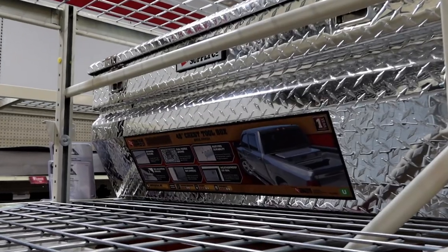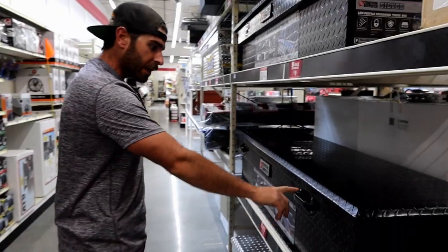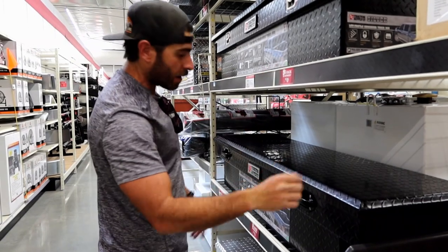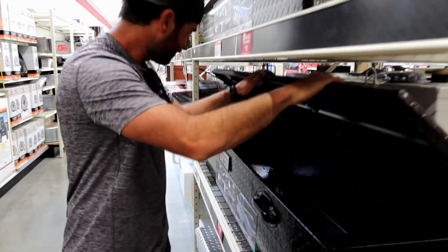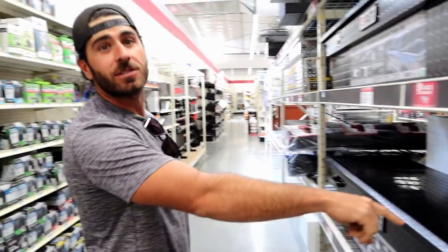I like the handles on this one. Unfortunately, we can't use this one because it has the overlap and we have our soft topper. Oopsies. Oops. The handles are nice.